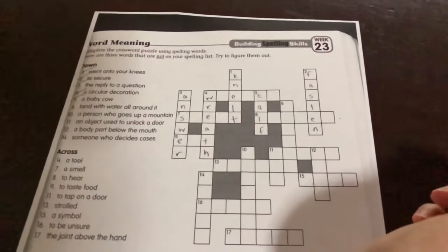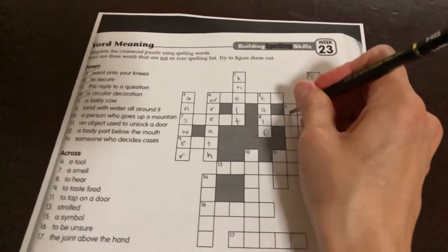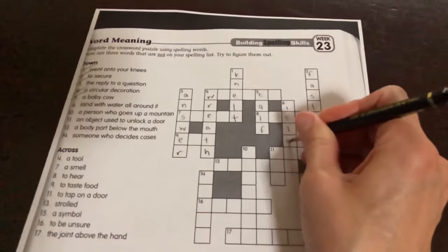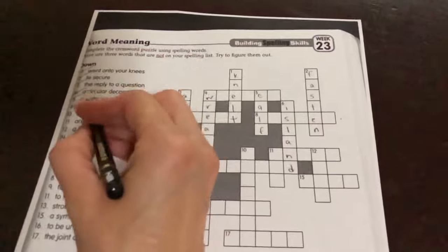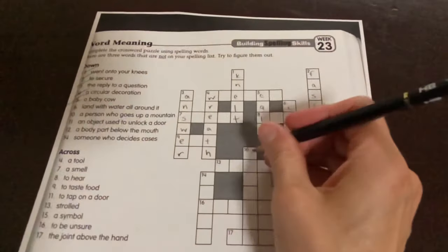Land with water all around it. That would be an island. And no, island is a spelling word. I was thinking, oh, is that one of the words that's not a spelling word? But that is. 10, a person who goes up a mountain. It's a climber.